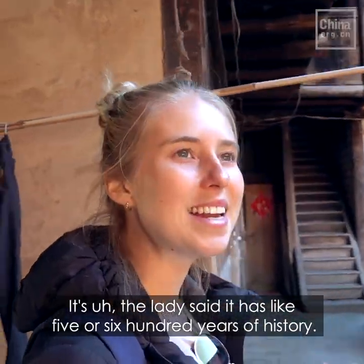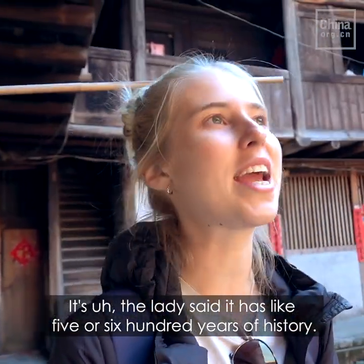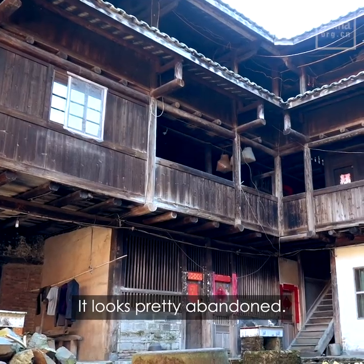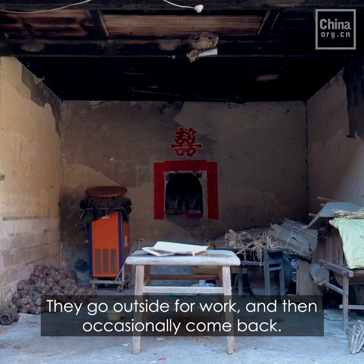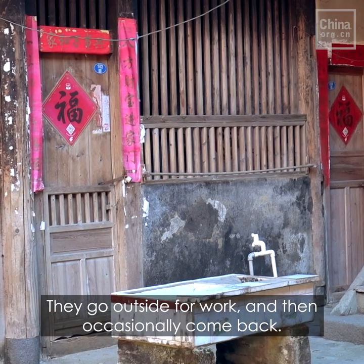Come check out this Tulou. The lady said it has like 500 or 600 years of history. It looks pretty abandoned, but she says that people still do live here. They go outside for work and then occasionally come back.